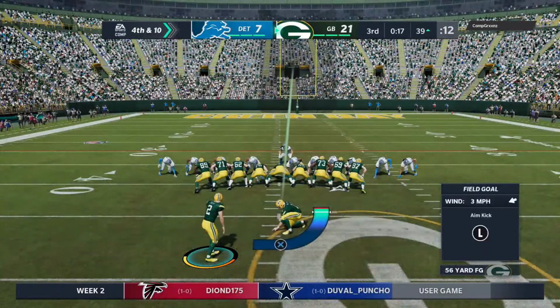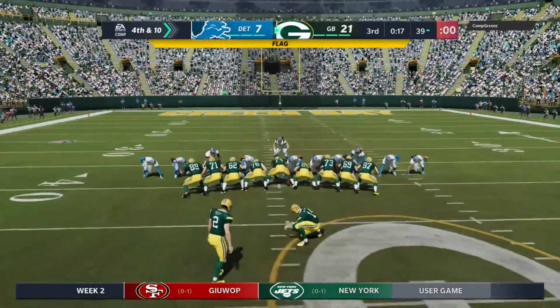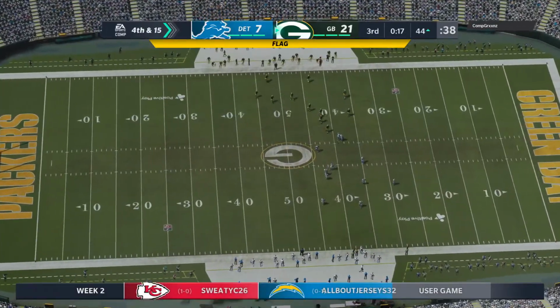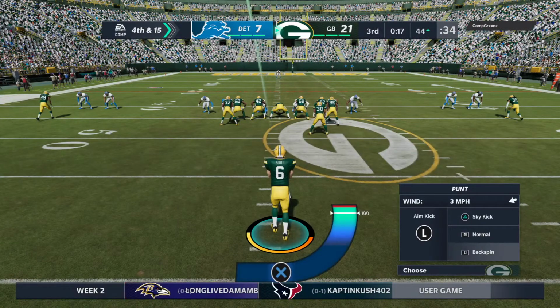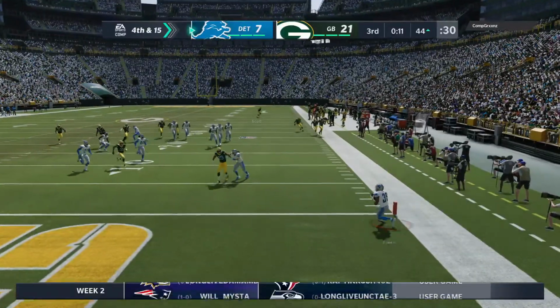Now is Mason Crosby, who's hit from as far as 58 in his career. This will be from 56 yards out. And they're not going to get the snap off. This might back him out of field goal range. That's going to set him back 5 yards. Here's J.K. Scott now, as he should be able to pin him back deep here with his first punt. He was only asked to punt once in the victory last week as he sends this one away.